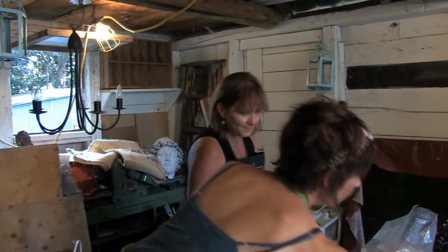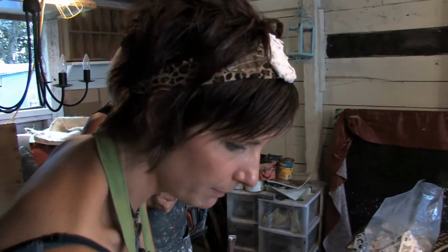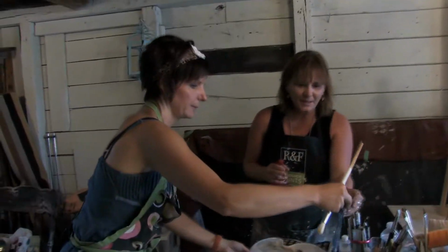I teach mixed media, and as well I teach encaustic classes. Encaustic is painting with molten wax, and a lot of people who have different backgrounds in art, whether it be in acrylics or in watercolors or oils or anything, find encaustic a really interesting media to delve into, because it gives you a different outlet for your creativity, and it's one that doesn't have a lot of control.